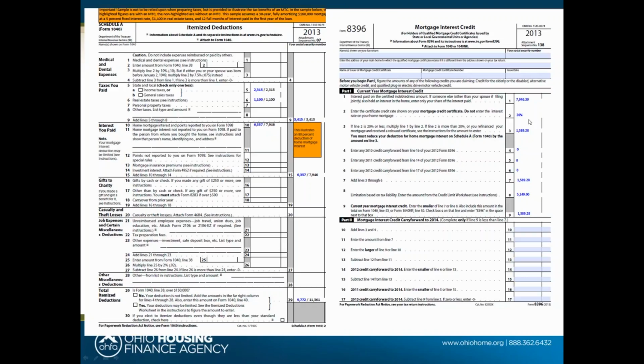They have a 20% tax credit. Remember, it's layered. It's 20, 25, 30, or it's 40 if you use the MTC Plus. This one is a 20. So 20% of $7,946 is $1,589. So $1,589 on the itemized deductions comes directly off the mortgage interest, which sounds a little counterintuitive to me as just a layperson, but you'll see how it works in the end. So the mortgage interest gets deducted by the amount of the credit.